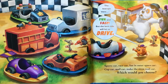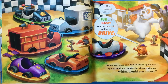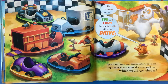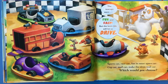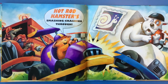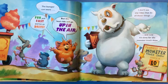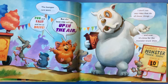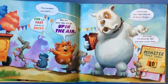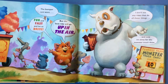Sports car, race car, fun in outer space car. Cop car, mail car, make the siren wail car. Which one will you choose? Hot Rod Hamster, smashing, crashing through. The bumper cars were fun and fast and let us drive, but the best ride will go up in the air. I don't see any rides that do any of those things.